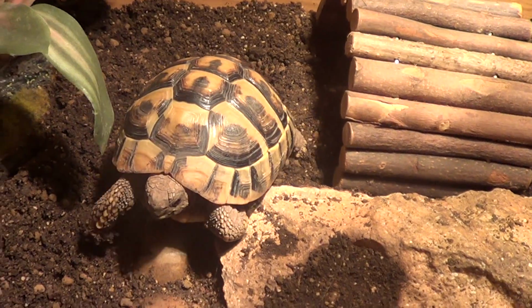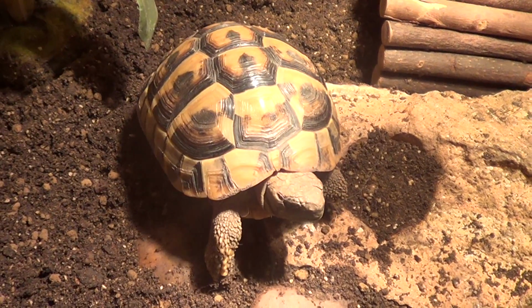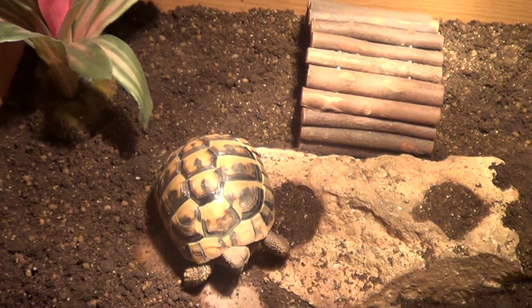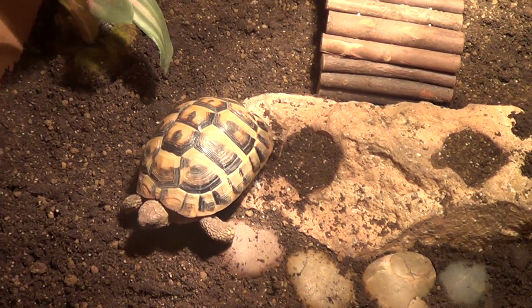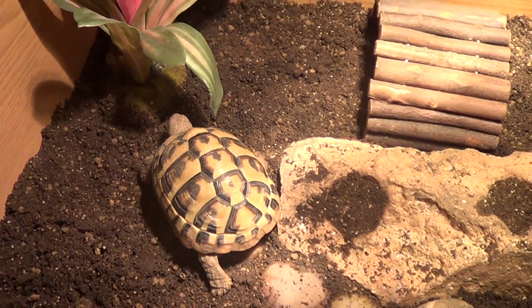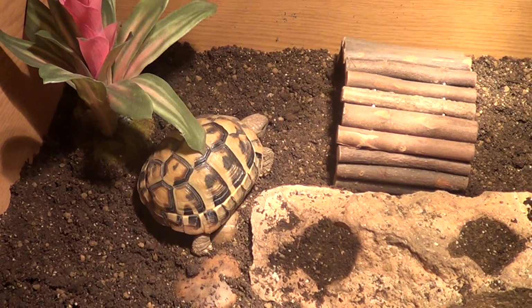And here's little Sheldon. He's a 3-year-old Hermann tortoise. And he's still pretty tiny, but I get a lot of questions asking how big he'll grow, and he's not a big species at all. He'll probably only grow to 7 or 8 inches, so he won't turn into a giant tortoise.